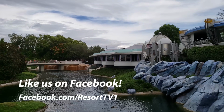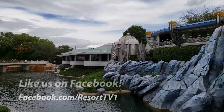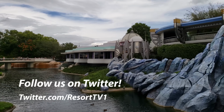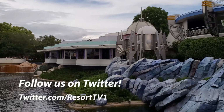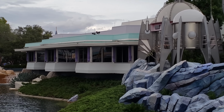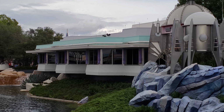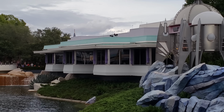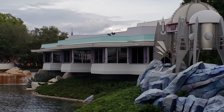And the first detail that I'm going to point out here, right as you walk across the main bridge to Tomorrowland, is actually this view of Cosmic Rays Cafe here, Cosmic Rays Starlight Cafe. This is actually modeled after the Frank Lloyd Wright style of architecture. And if you're not familiar with Frank Lloyd Wright, go ahead and do a Google search. There are actually some great examples of it in Central Florida at a college called Florida Southern.